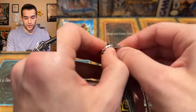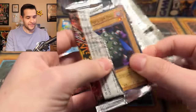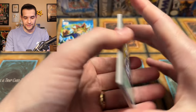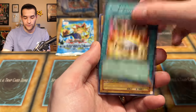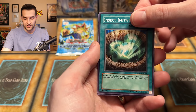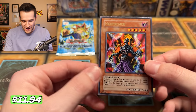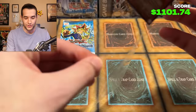Retro Pack 2, our last pack today. I still have more from that purchase, but I guess we picked the right ones, with the secret rare. Last pack today. Can we get one more foil out of here? 1, 2, 3, 4. Let's do this. They're kind of sticking together. Nobleman of Crossout. We have Parasite, Gemini Elf, Card of Safe Return, Thousand Eyes Idol, Call of the Haunted, Insect Imitation, Creature Swap, and a Hellbomber, however you say it, Ultra Rare. That's our third Ultra Rare out of Retro Pack. It's been a good Retro Pack 2 opening today.